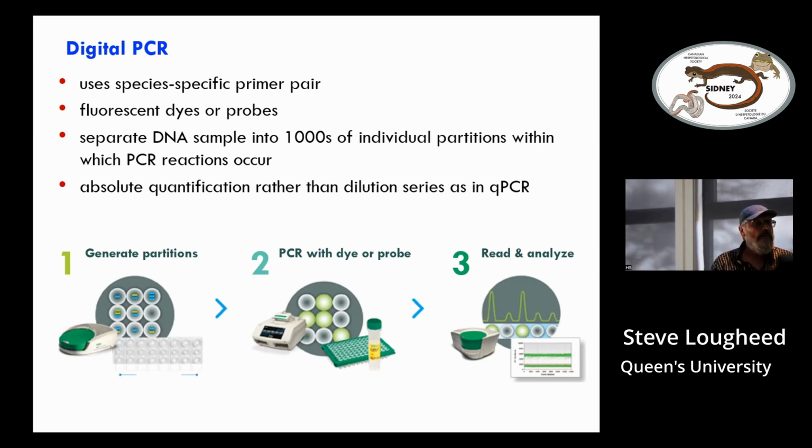The interesting thing about digital PCR is that it partitions your original sample into thousands of different nanopartitions, these tiny little chambers or little volumes. So in our case, we use a Bio-Rad digital droplet PCR. I'm not a paid emissary of Bio-Rad, by the way. It's just the system we chose.